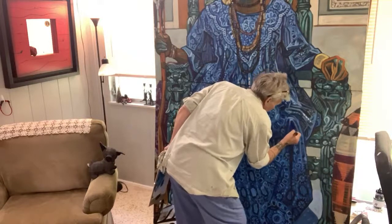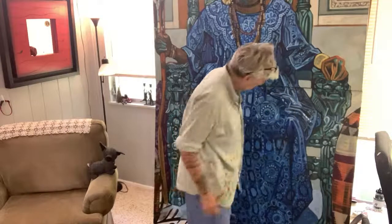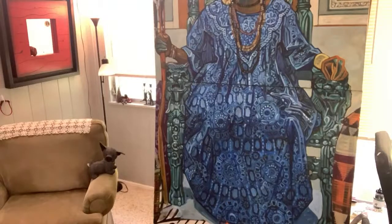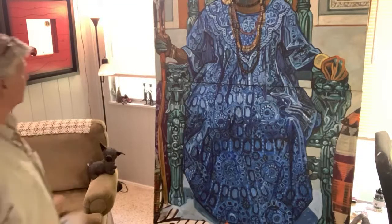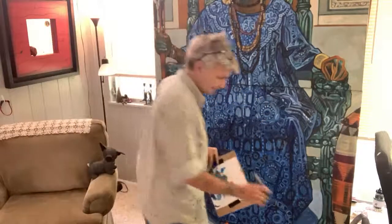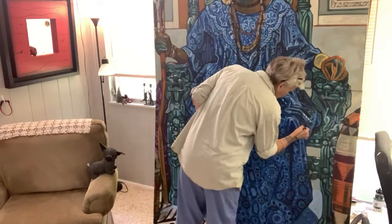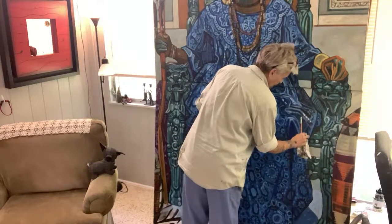Up this tube, and I have this really beautiful blue. Start working on that big dark line that's been driving me crazy. This is still a train wreck, this little area. Oops. Drip, drip, drip.